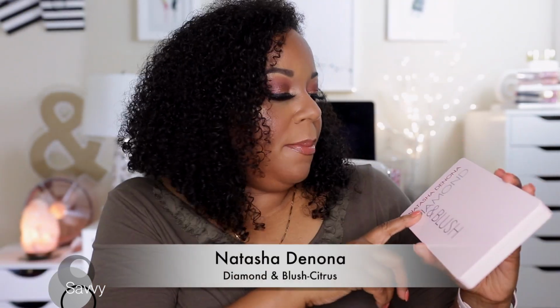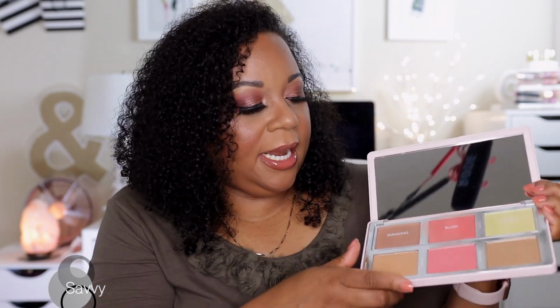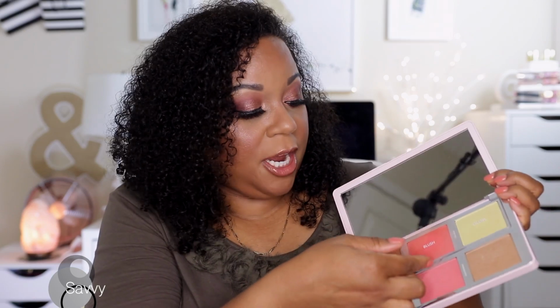This is the Diamond and Blush palette by Natasha Denona. I think I may have spoken about it in a previous favorites, but I wanted to mention it again. It does have cream products up here. There's a little flap that covers it, and then the powder products down here. I used this in the Stalvana video that I just recently filmed.